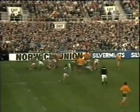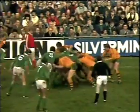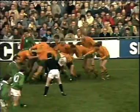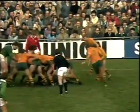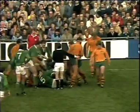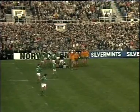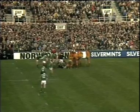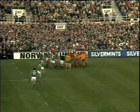Williams tapped it back, taken courageously by Roach. Australians drive ahead. Where's the ball? Good work by the Australian forwards. Midway, 22 and halfway. Australia in the lead by 6 points to 0 here at Lansdowne Road. And we've had 4.5 minutes of the second half.